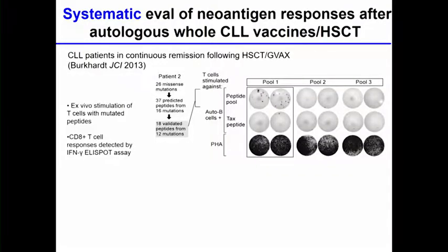Well, we did have samples available from patients who had gone through allogeneic stem cell transplant. At the time, we had a study going on in CLL patients who were vaccinated with whole tumor cell vaccine following allogeneic stem cell transplant. And we had a number of patients who had enduring responses. So we asked the question, in those patients with long-lived responses, do those T cells actually recognize predicted personal neoepitopes on the original tumor?